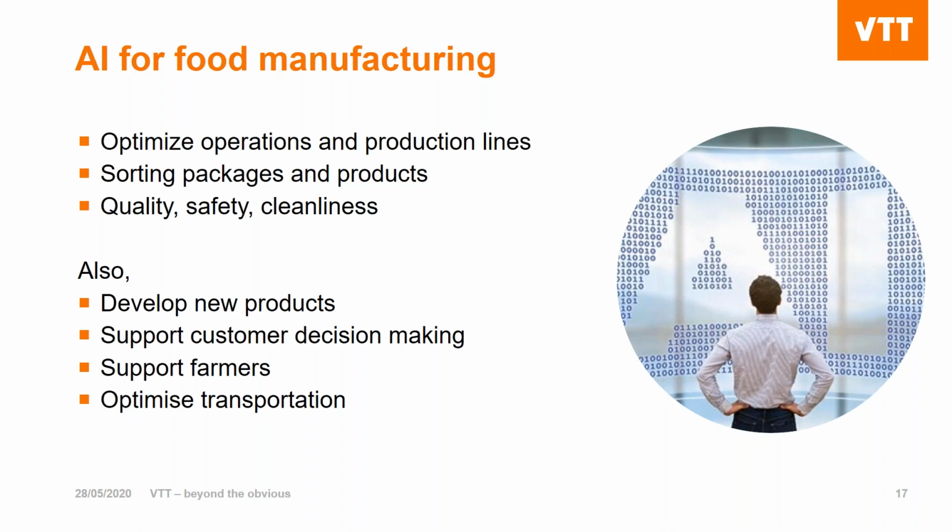AI can be used apart from the processing of food also, for example, for development of new products. For example, Coca-Cola has detected how the customers have been using the soda fountains and created their own mixtures, and thereby using this information, put it into the AI system to develop new kinds of flavored sodas. So using AI can bring a lot of benefits in industry.